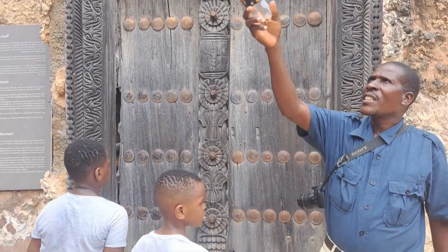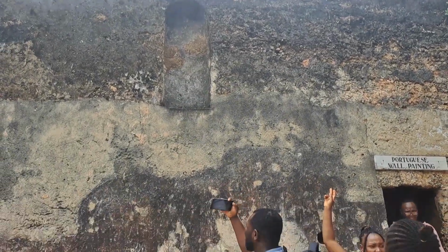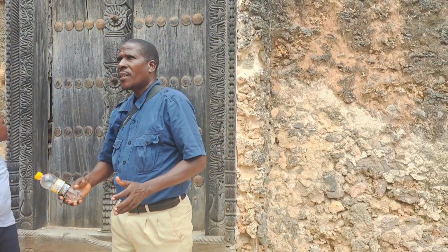And here you can see that design, that we call, I'm a Muslim, a Qibla. So we are being told that the Oman Arabs used to pray here. Yeah, so it would be like an echo. Whoa. We are together.